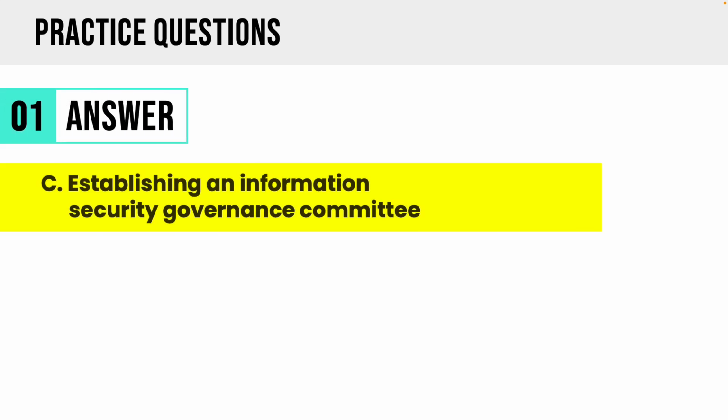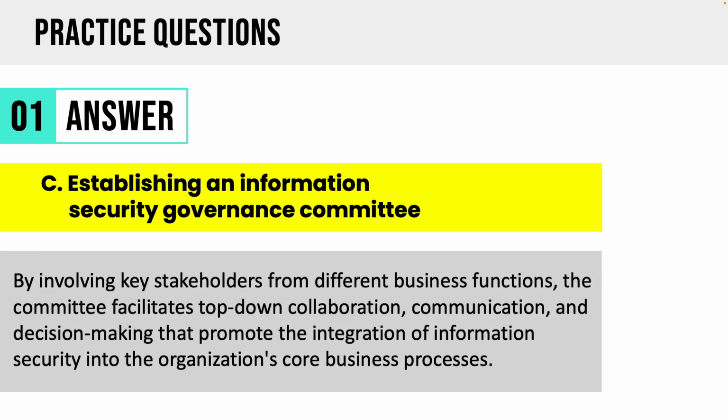Okay, I see some C's and D's. The right answer here is C, establishing an information security governance committee. By involving key stakeholders from the different business functions, leadership and IT and security, this facilitates top-down collaboration, communication, and decision-making that promote the integration of information security into the organization's core business processes. At the end of the day, remember, security is here to serve the business. That's our focus. Well done. A lot of right answers from you on that one.